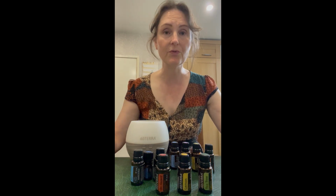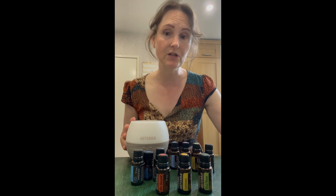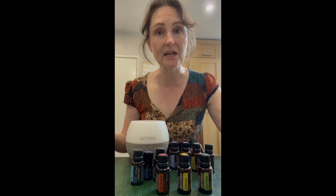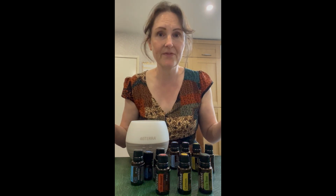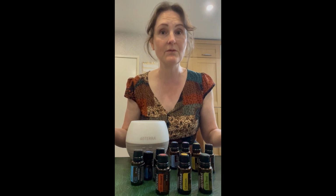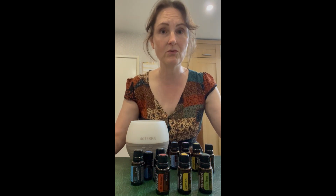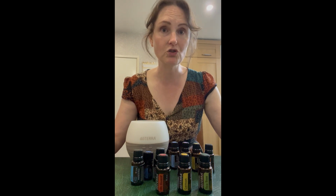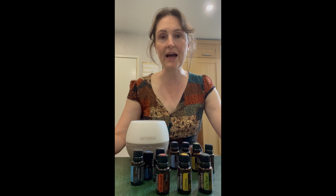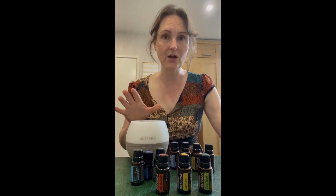So that's why I wanted to go with the diffuser, because knowing that this was going to create that lovely ambience like the candles that I'd been using previously, but using oils and water, there was nothing negative about that. It's all completely toxin free, and at the same time really supportive for my own physical and emotional well-being, and of course that of my family. So that was really the main reason why I went for the home essentials kit.